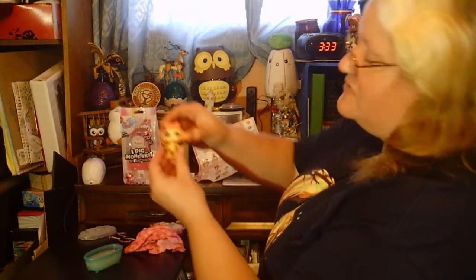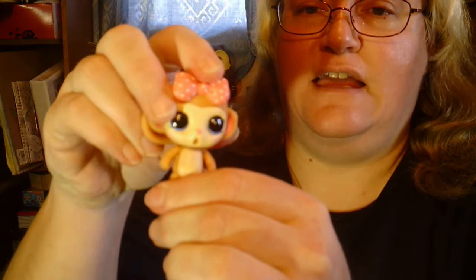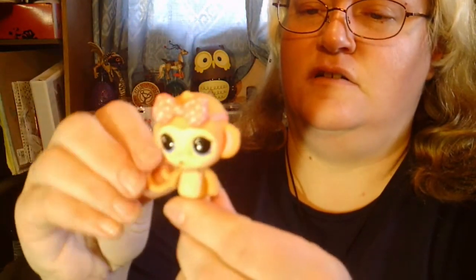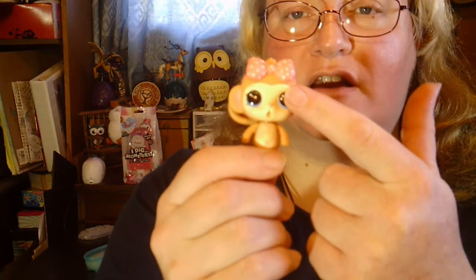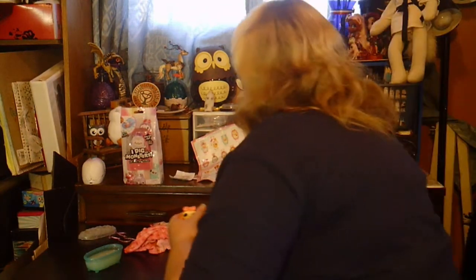The little arms are posable. So let me bring it a little closer. You can see these little arms move. The little head moves. The tail moves. The little legs, yep, the legs are posable too. So arms, legs, tail, and head for posability. When you dip them in the water, it washes off and you get to see what their eye color is. So I got the little girl monkey and the unicorn.